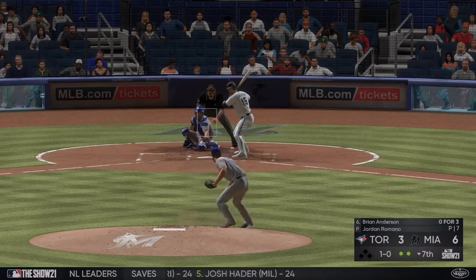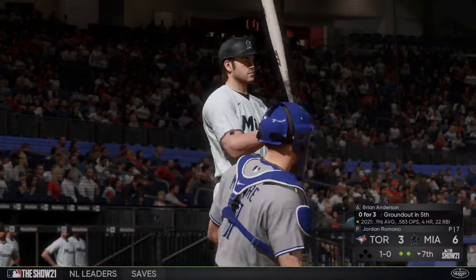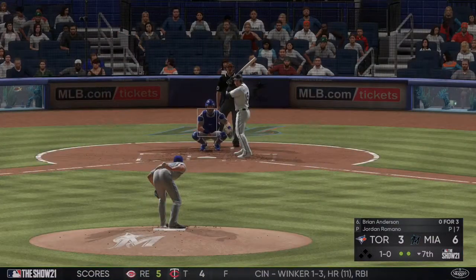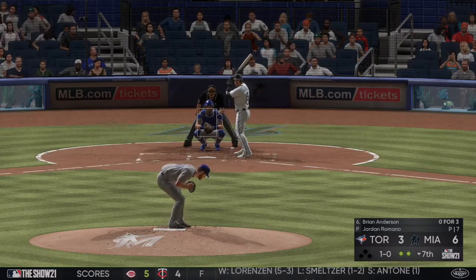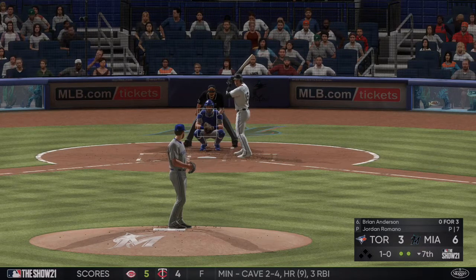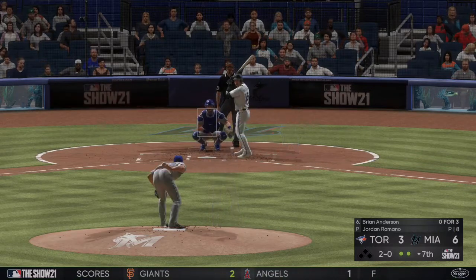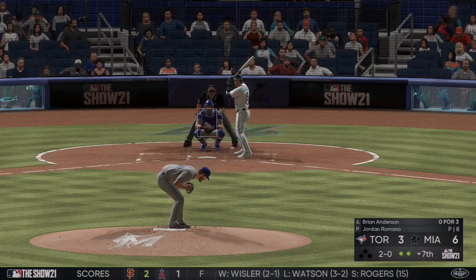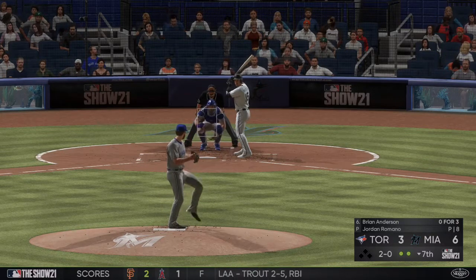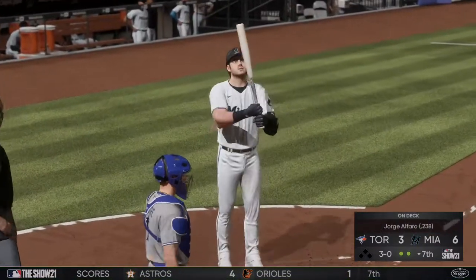Stepping in now, Brian Anderson. Ball one. He'll take a look at a pitch too low, it's ball one. His career numbers in this matchup, he's 2 for 3. Now the 1-0 is taken for ball 2. Now the 2-0. Too tight with that one. 3-0. Pretty good pitch right there.